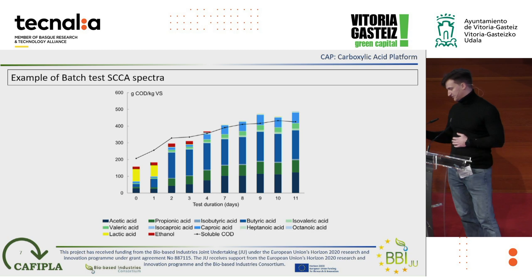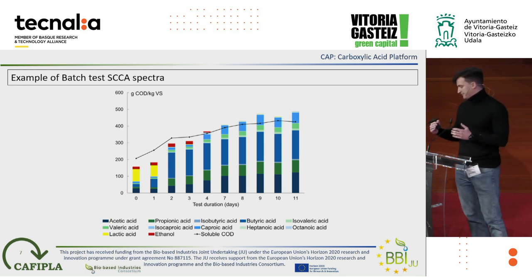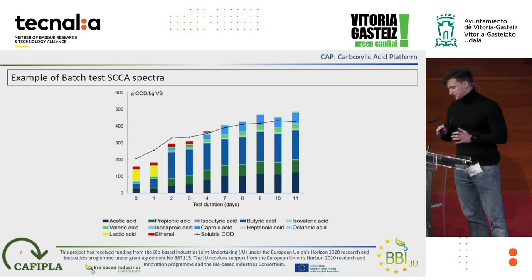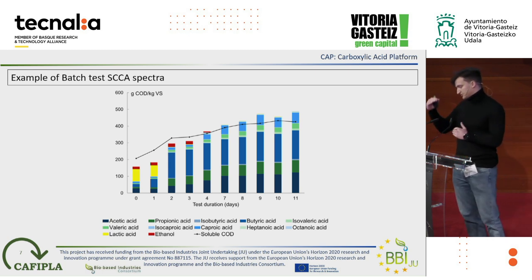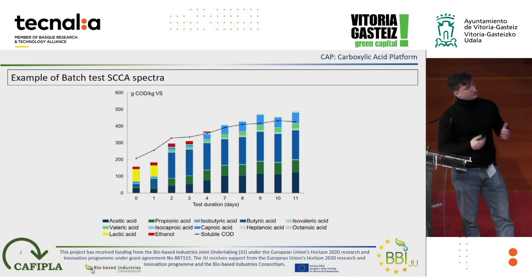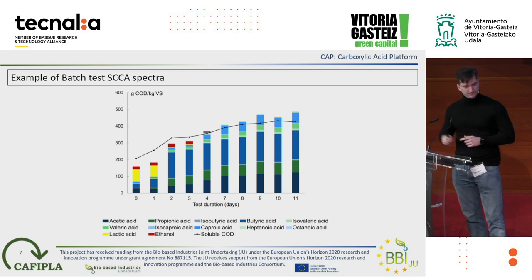And then after seven days, you also see that caproic acid is also being formed. And you can also see that from day 7 to day 11, the soluble COD is very consistent, and also the spectrum of the short-chain carboxylic acids stays consistent. So that's an example of a batch test in which we can see that, okay, for this type of organic feedstock, there is potential to create a lot of butyric acid with a certain pH and certain temperature.